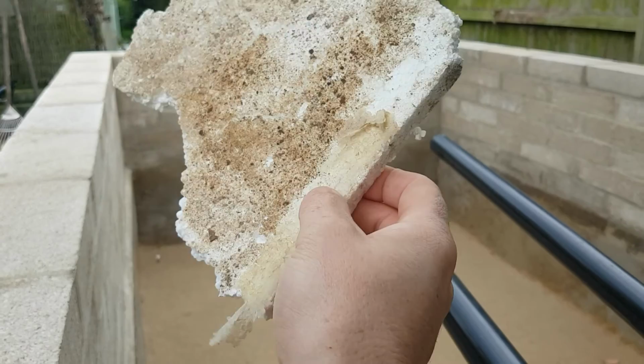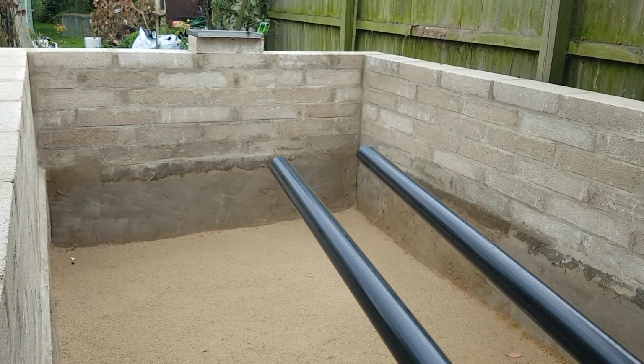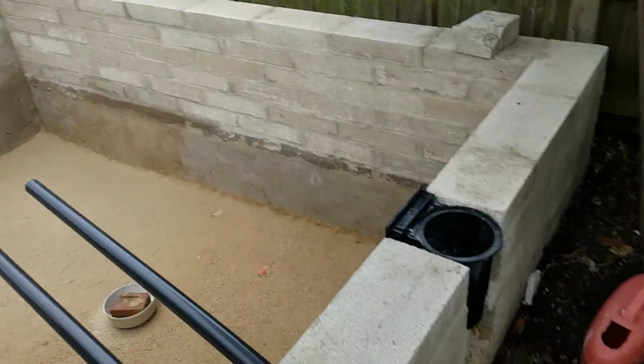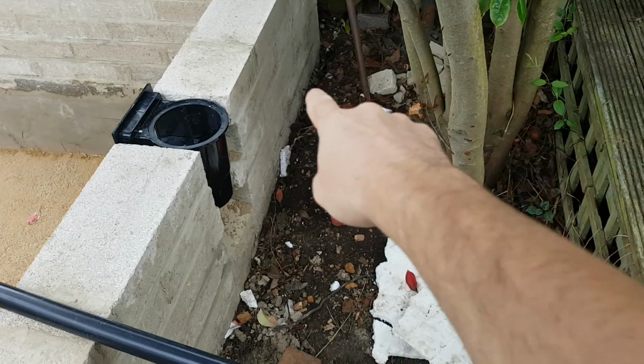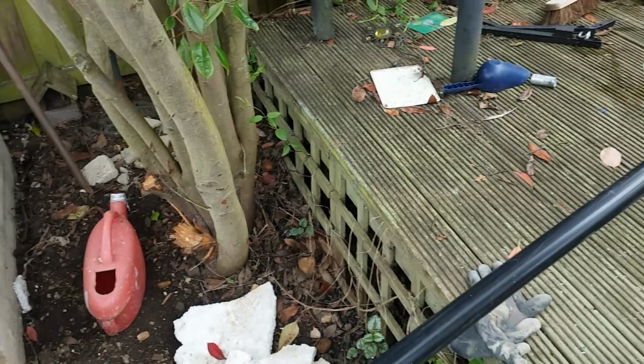But this stuff, 8 sheets of it, has cost me £38 delivered, and I'm hoping I have some left because I can line the bog filter, and when I've done my wall, what I'm doing here, I could line the inside of this with bits to keep it a bit more insulated from the cold.